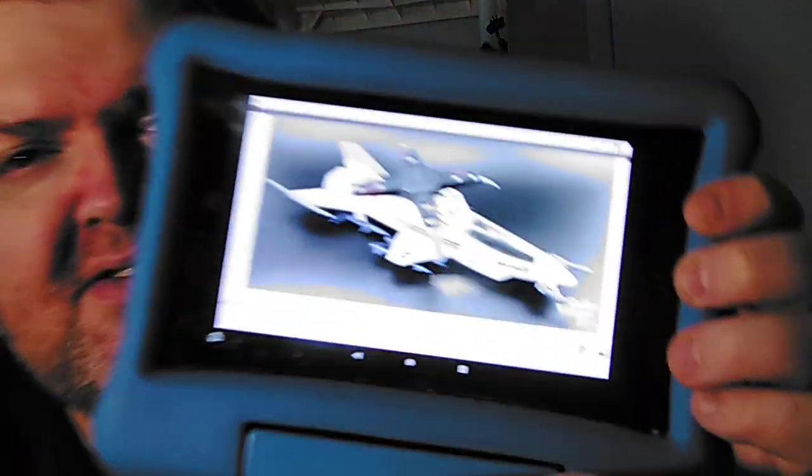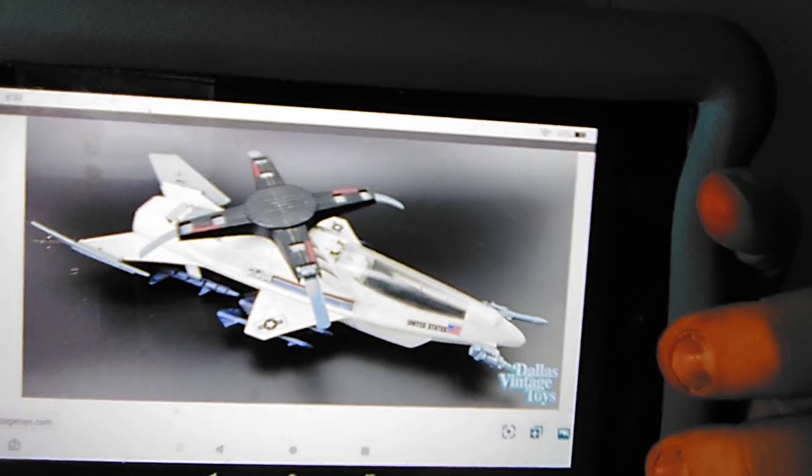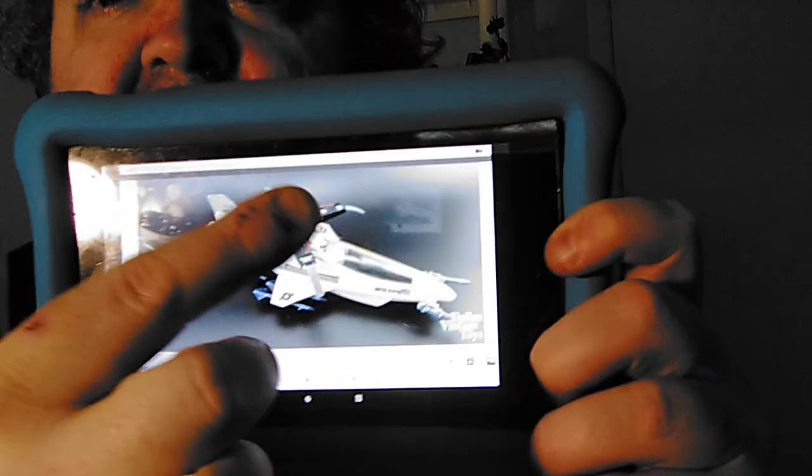Alright, next up, the Skystorm. The X-Wing Skystorm. This one is a cool helicopter. I know a lot of people probably did not like this helicopter, but I did. And I thought it was pretty cool because it would turn into a jet.